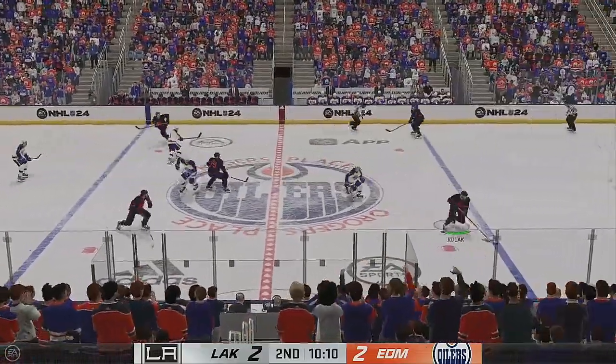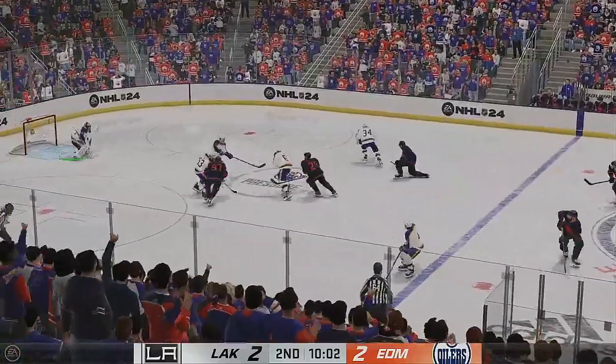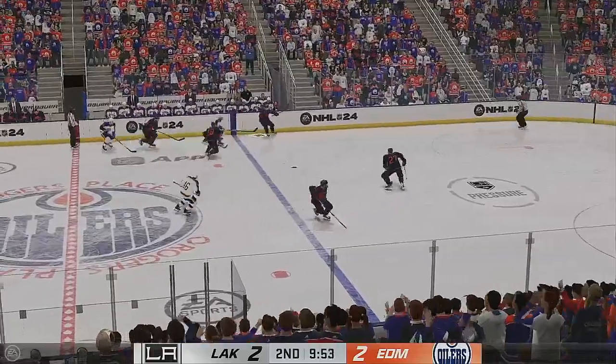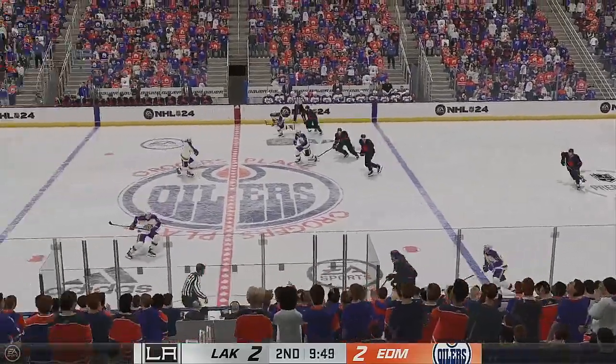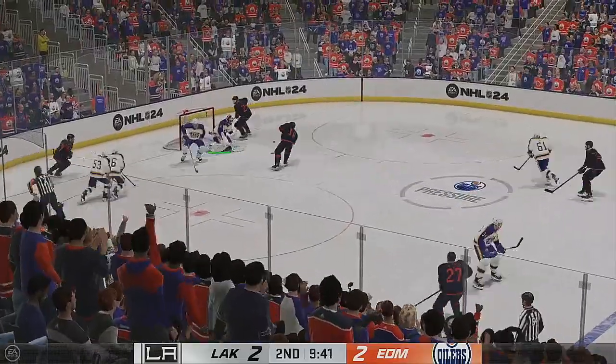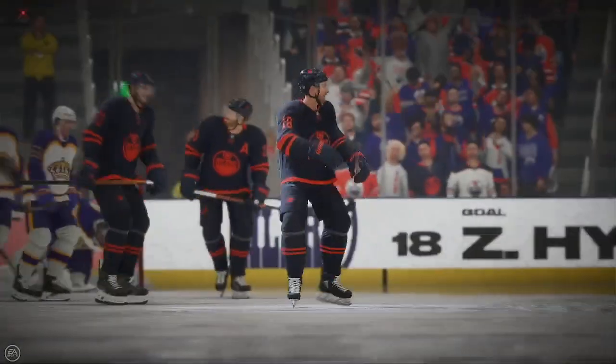McDavid's gained possession inside the neutral zone. And now he moves it to Hyman. Solid check to slow him down. Sends it quickly to McDavid. Gaining momentum along the boards. Here's the pass. Scores! What a finish on the play!